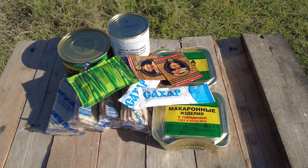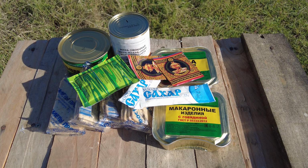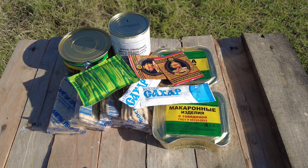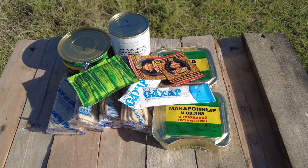Slightly disappointed in the fact that there's no jam like there was in previous Russian ration packs I've tried. Also no cutlery, no napkins, but more than enough to keep you going when you're out and about. So without further ado, let's crack on and have our first meal of the day.